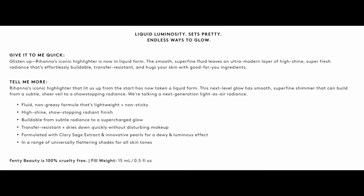So they say liquid luminosity, sets pretty, endless ways to glow. Glisten up. Rihanna's iconic highlighter is now in liquid form. The smooth, superfine fluid leaves an ultra-modern layer of high shine, super fresh radiance that's effortlessly buildable, transfer resistant, and hugs your skin with good for you ingredients. Rihanna's iconic highlighter that lit us up from the start has now taken a liquid form. This next level glow has smooth, superfine shimmer that can build from a subtle, sheer veil to a show-stopping radiance. We're talking a next generation light as air radiance.